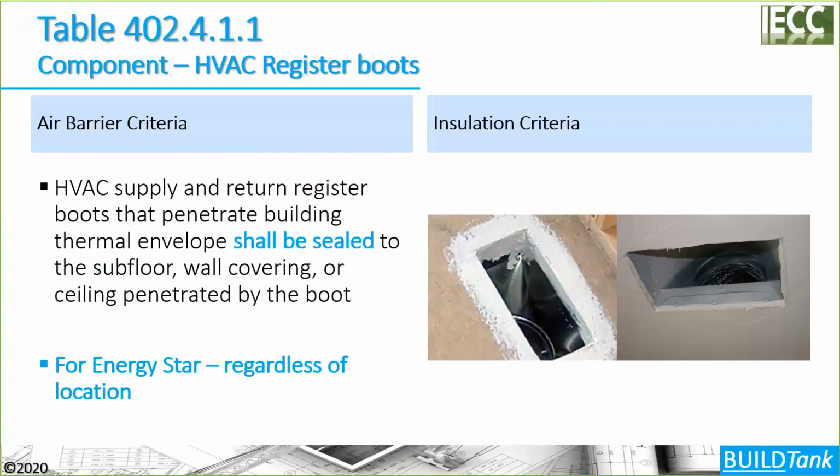HVAC boots that penetrate the thermal boundary have to be sealed from a code perspective. Energy Star and the DOE program take it a step further. If you're using a traditional forced air system, those HVAC boots need to be sealed to anything that they're penetrating in conditioned space or to unconditioned space. So through the subfloor, through the drywall, you have to seal that boot to that surface that it's being penetrated through.